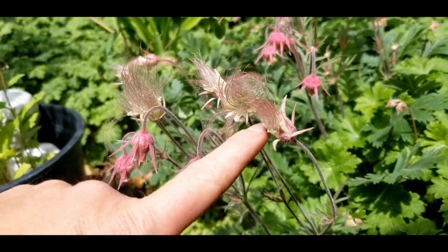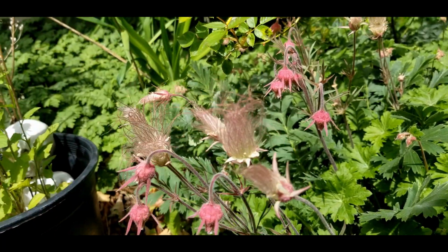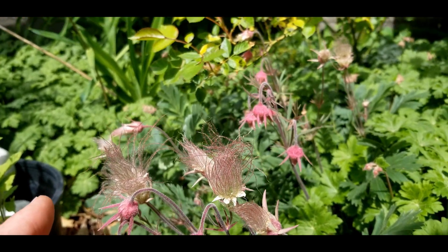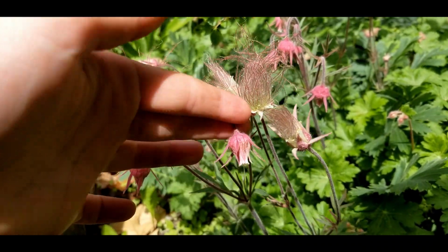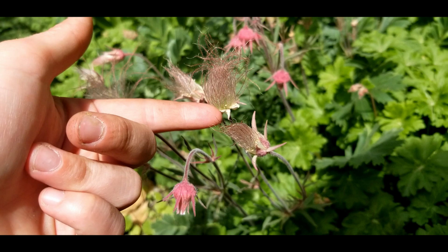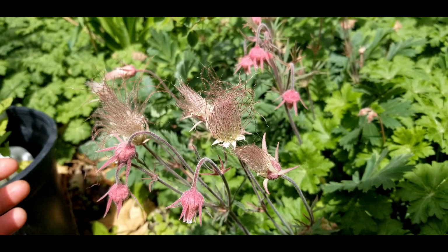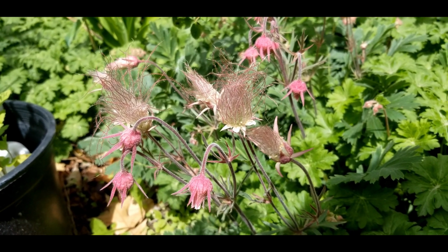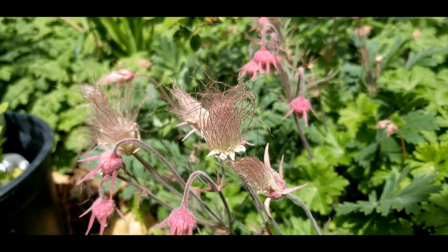First up is one that I dearly love. It's a native. I'm not sure if it's everywhere in the US or just the Pacific Northwest, but I see it occasionally on hikes around here. And this is the Geum triflorum, or prairie smoke. And it has these cool, I call them little ox heads, little flower buds. This is actually the flower, and they give way to these amazing smoky looking seed pods. It's a really easy one, very dependable garden plant. I'm sure it's not the showiest, but I have a thing for underrated plants like these.